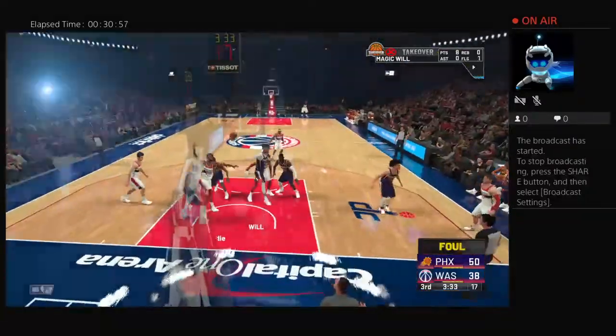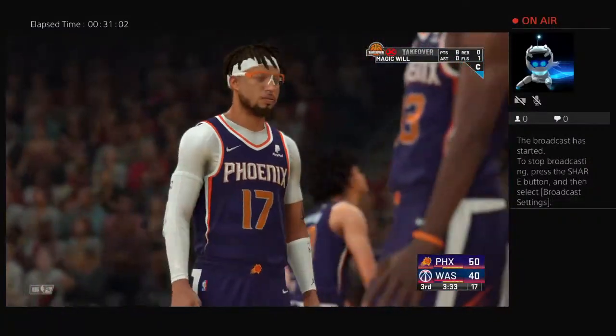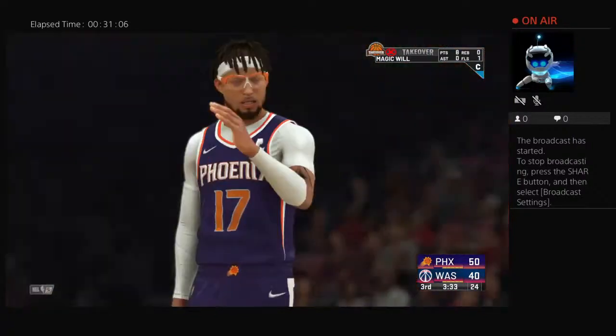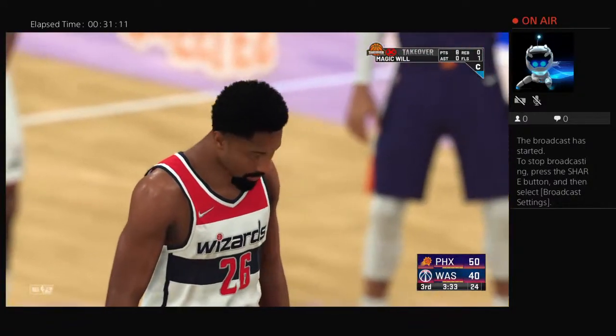Here's Dinwiddie, and he makes no mistake. Slam dunk. Now that's how you use the screen right there. And it leads to a thunderous finish. That was nice. Yeah, coach is definitely pleased. That's the execution he loves to see.